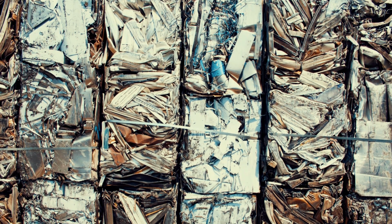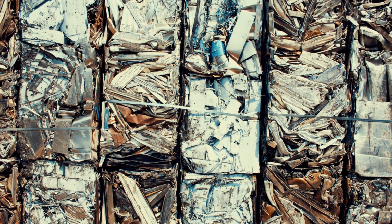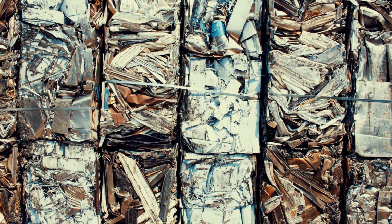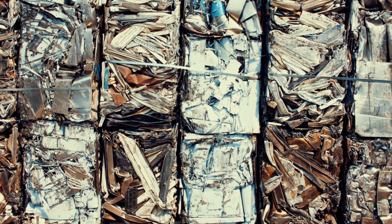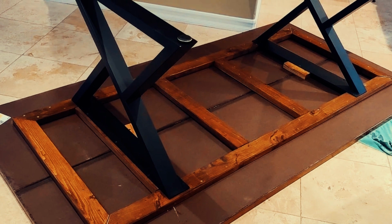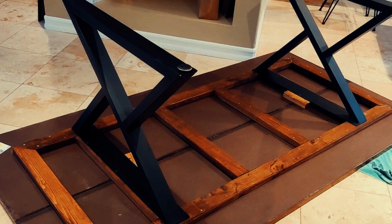The sustainability of metal table legs is another important consideration. Metal is a highly recyclable material, and the use of recycled metal in furniture production contributes to reducing environmental impact. Moreover, the durability of metal furniture translates to a longer lifespan, minimizing the need for frequent replacements and reducing waste generation.